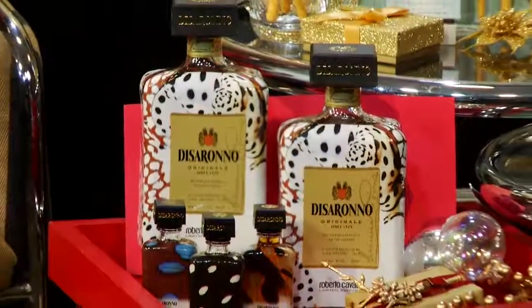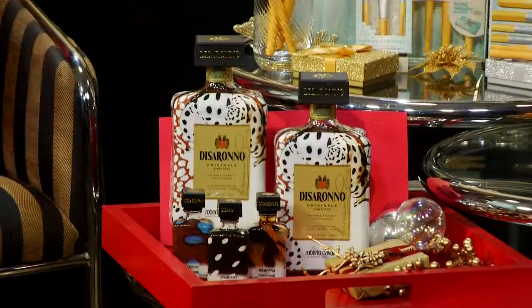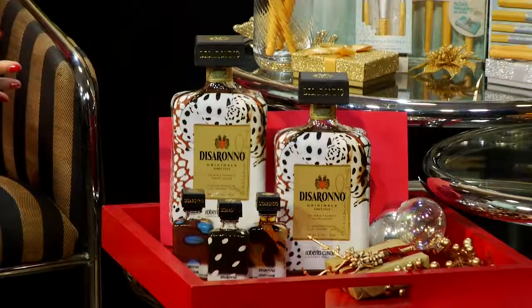Now, for the hostess in your life, all of those parties that we're going to, what do you bring? A really glamorous idea is Di Saronno. And they've actually partnered with Roberto Cavalli this season to create this iconic limited edition bottle. Now, Di Saronno is the world's favorite Italian liqueur. And so you're getting these bottles that are just showered in bold, fun animal prints, gold and white embellishment, really ideal for that fashion-forward hostess, that man who takes a lot of pride in his bar cart at home.